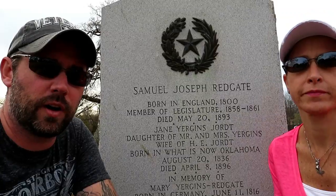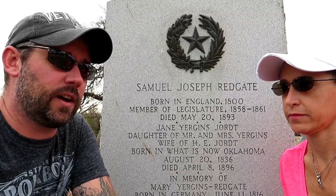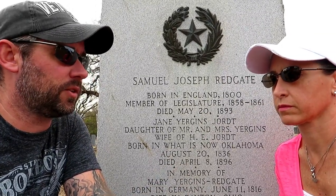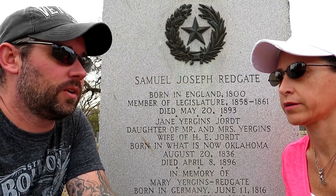He's not buried out here. But there's some other really cool ones that are buried out here, and some other ties to the Dodds Museum. We'll show you that real quick. Right now we're at the grave of Samuel Redgate, and I didn't see much about him in the museum. But they had little pamphlets there that told you all the significant people who are buried in Greenwood. And he's one of them.